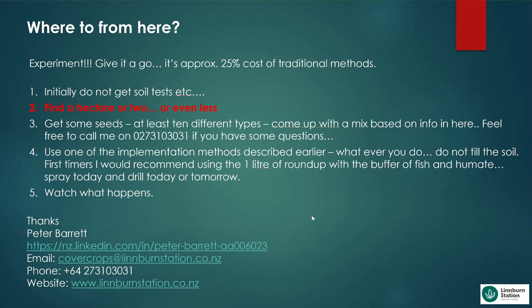So if you're looking to get into this, what do you need to do? My approach would be, I wouldn't say to go and do any soil testing. I'd say go and find a reasonable bit of your land, maybe even half a hectare or a hectare or two. Get some seeds, at least 10 of them. Come up with a mix based on the info in here. By all means, if you want to give me a yell, I'm happy to help you and try and answer any questions.